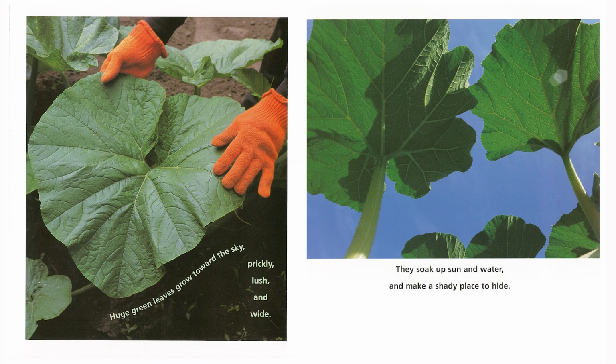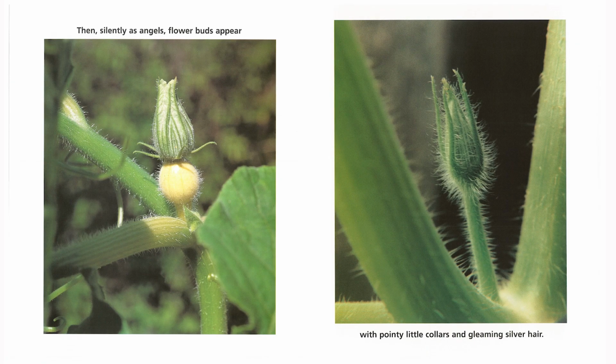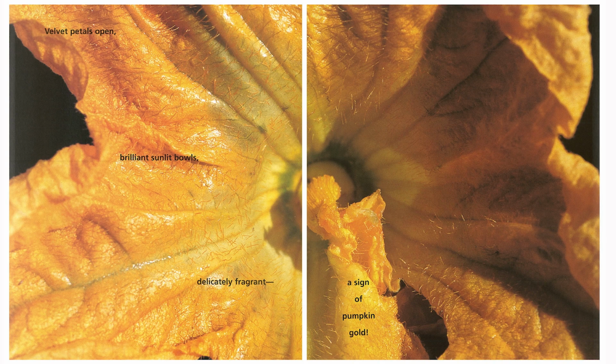Huge green leaves grow toward the sky, prickly, lush, and wide. They soak up sun and water and make a shady place to hide. Twisty tendrils grasp like hands, stretching out to cling. They roll down into fancy curls and wind up just like springs. Then silently as angels, flower buds appear, with pointy little collars and gleaming silver hair. Velvet petals open, brilliant sunlit bowls, delicately fragrant, a sign of pumpkin gold.